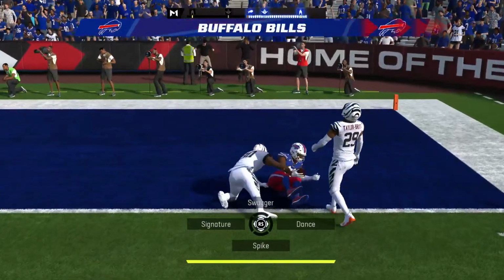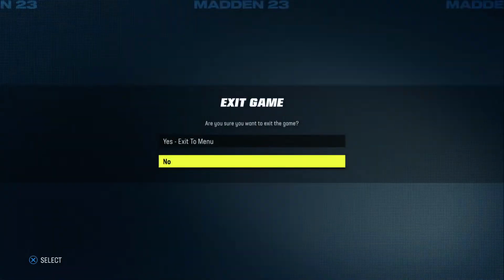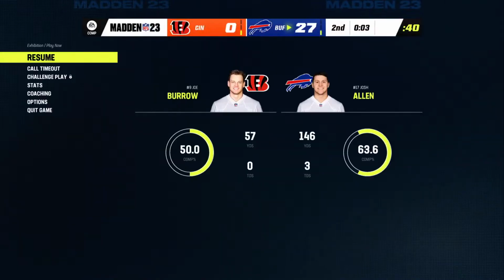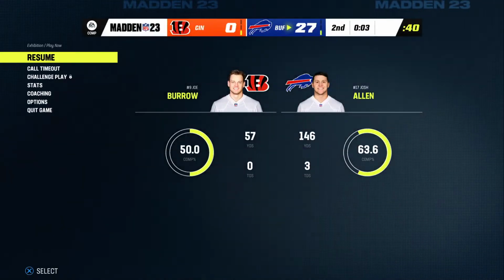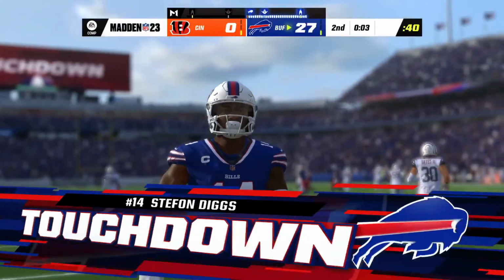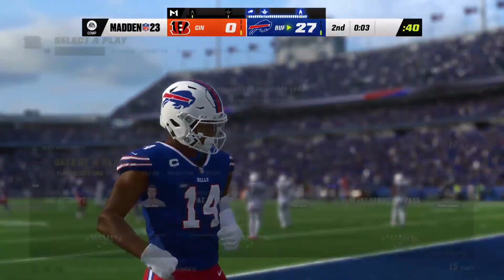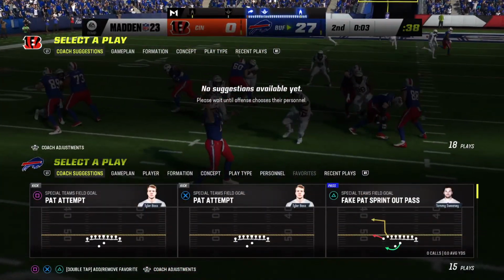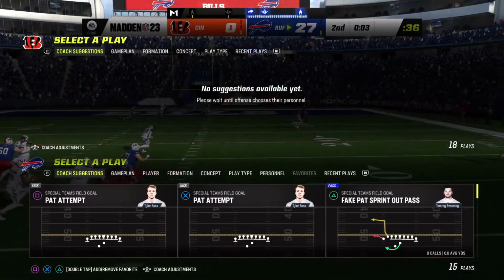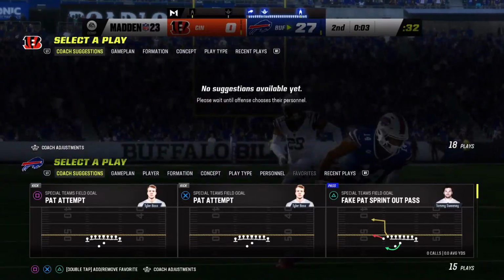Touchdown, Bills! Touchdowns. And the Bills are able to widen their lead here in this first half. And that's a lead that excites a team as they head into the half. Good way to finish things off.